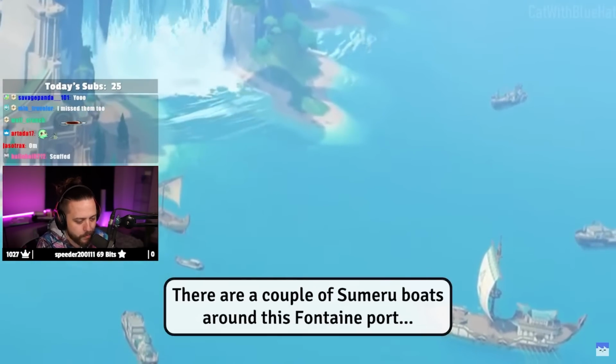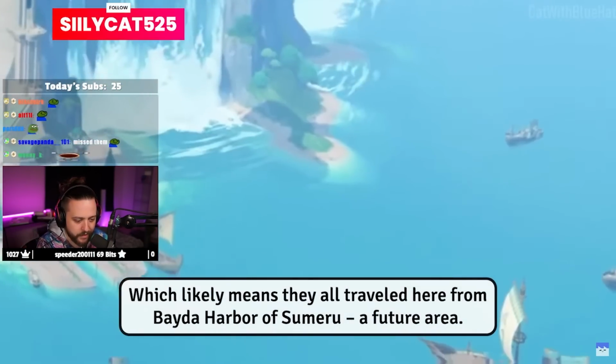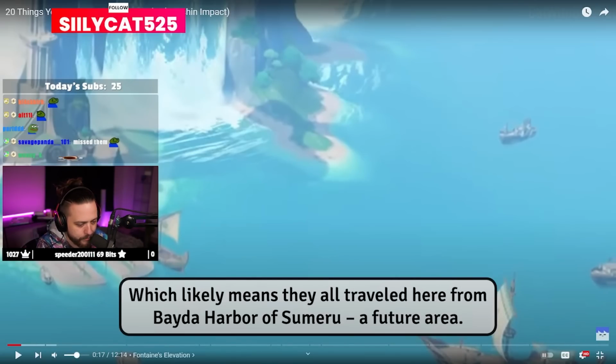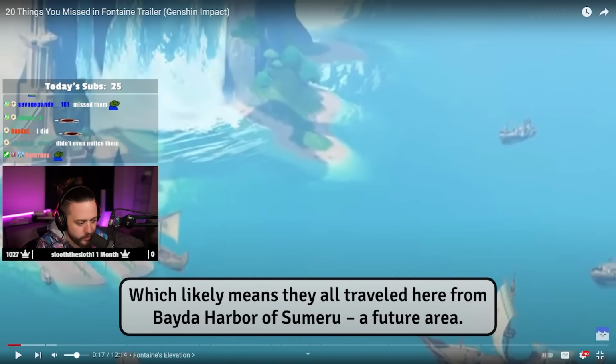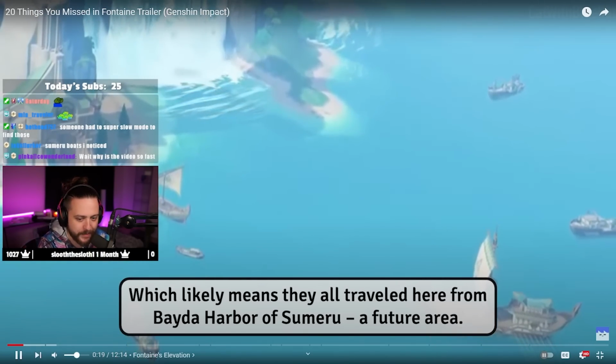There are a couple of Sumeru boats around this Fontaine port. That's a cool detail. I wouldn't have even noticed that, which likely means they all traveled here from the Bada Harbor of Sumeru, a future area. True. That's interesting. Yeah, I didn't notice the Sumeru specific boats.